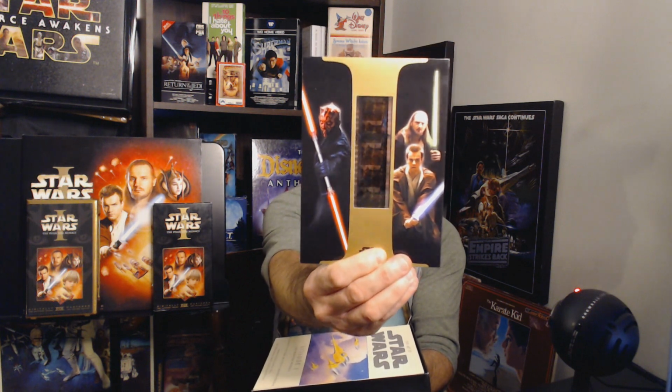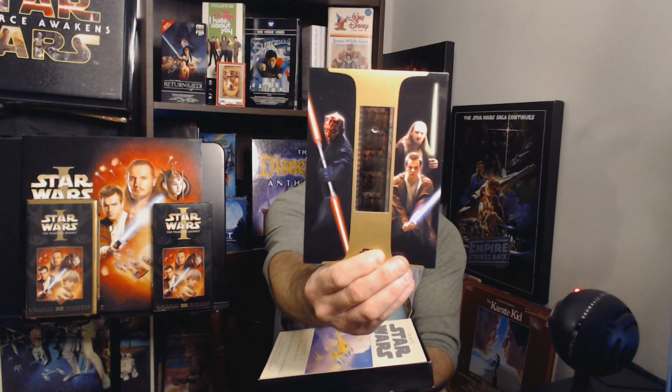Oh, there it goes. There goes the special savings book, but we'll take a look at that in a second. So there it is. And it also comes with film cells, right? So here we go, film cells. Can you see, what is that? It looks like battle droids, right? That looks like the images from the Battle of Naboo.